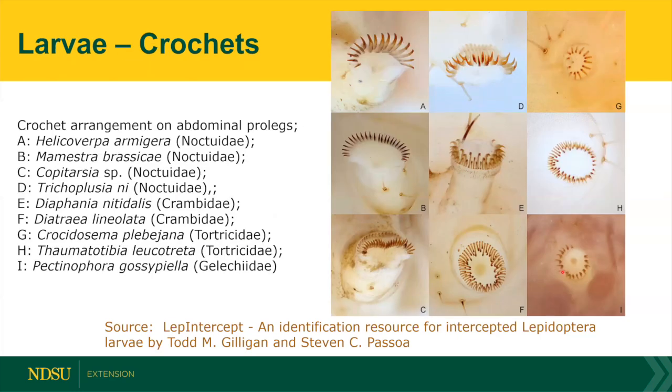And on the prolegs is crochets. And these are used in identification. You can see there's all different sizes. Some are long, some are short. Sometimes they only go halfway around the circle. Other times they go completely around the circle. And sometimes they're short, long, short, long. So these are very useful in identification. However, you do need a fairly high-powered microscope, like 50x magnification, to see these.